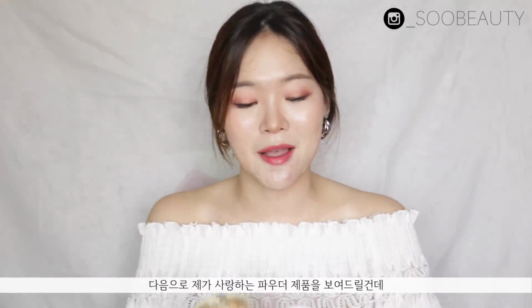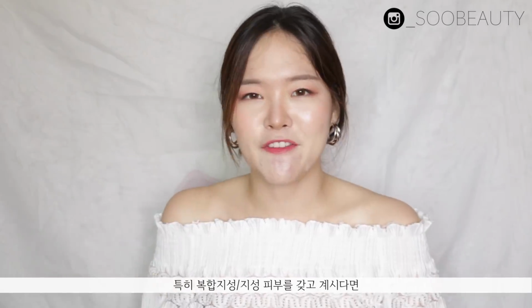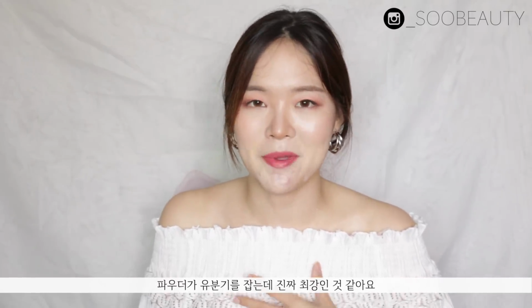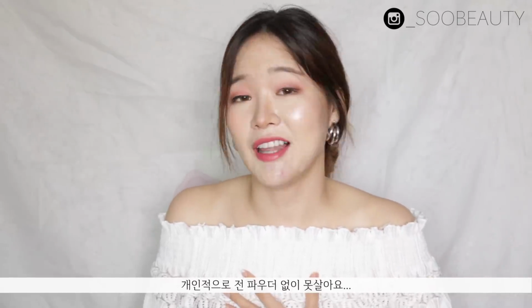Next, I'm going to be showing you guys some amazing powder products that I am just loving. If you have oily skin or combination skin and you do have a little bit of oiliness going on, please make sure to try out some powders. I think powders do an amazing job in holding back the sweat, the oiliness, and all that jazz. So don't hesitate to try out a powder product. For me, these are lifesavers in this ridiculous weather.